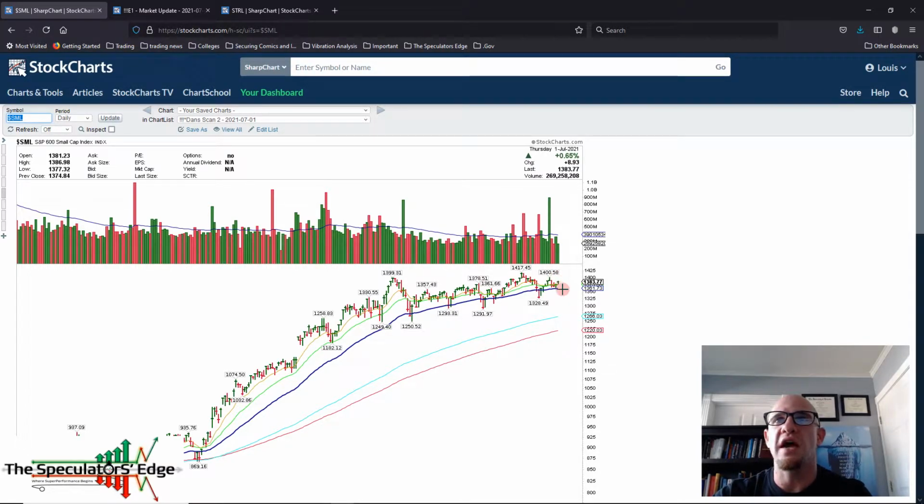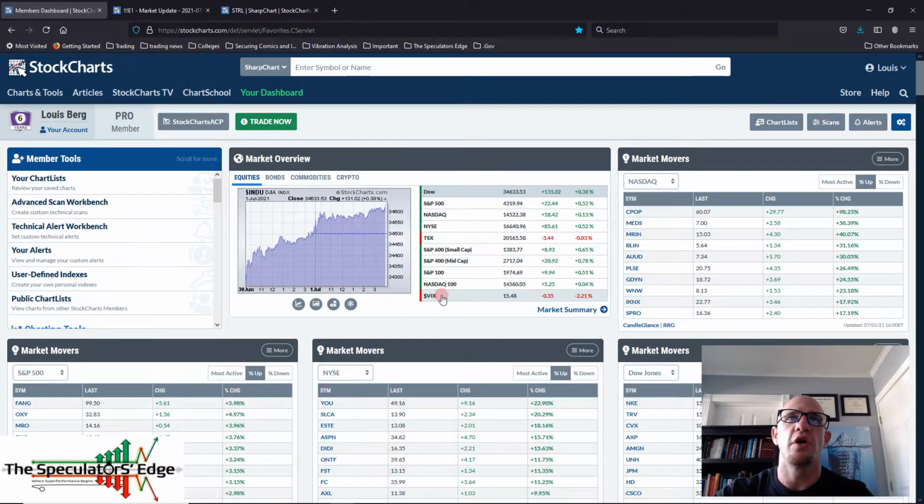But if it breaks down from here and surpasses this low of yesterday and passes that 50-day moving average, expect it on down to about 1328, and if it cracks that, expect it down here at around that 1290 level. Okay, so just be prepared, manage your risk appropriately, and position size accordingly to that. Okay, so other than that, it's going to move on to the VIX.